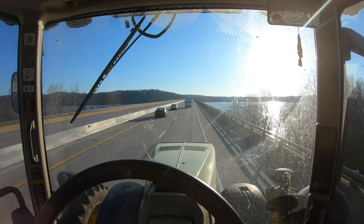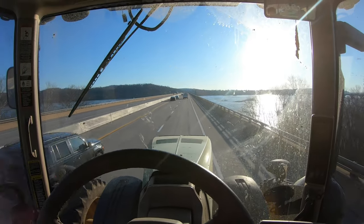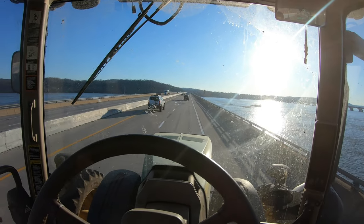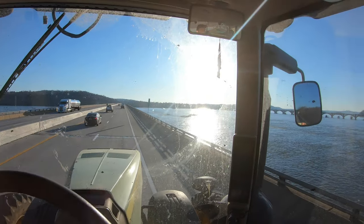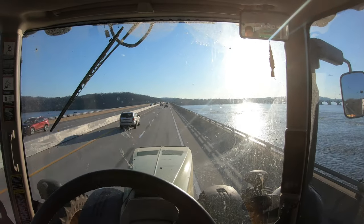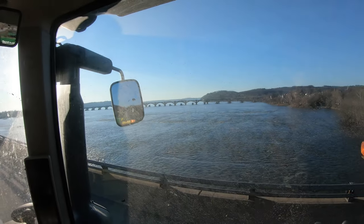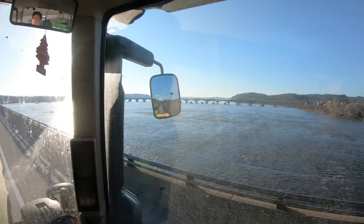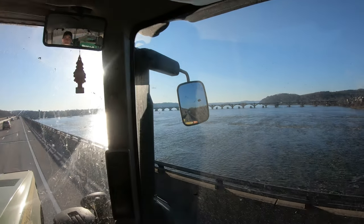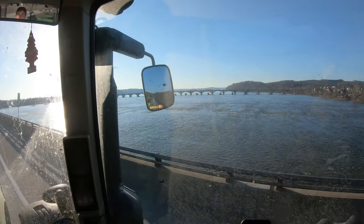Crossing the Wrightsville Bridge, crossing the 30 Bridge. Wrightsville has a limit, so now I get to take up a lane on the highway and ruffle some feathers. But you get a nice view from a tractor up on this bridge.